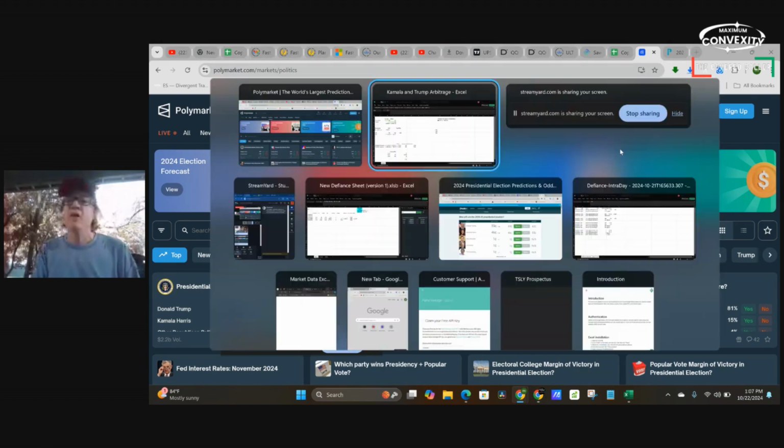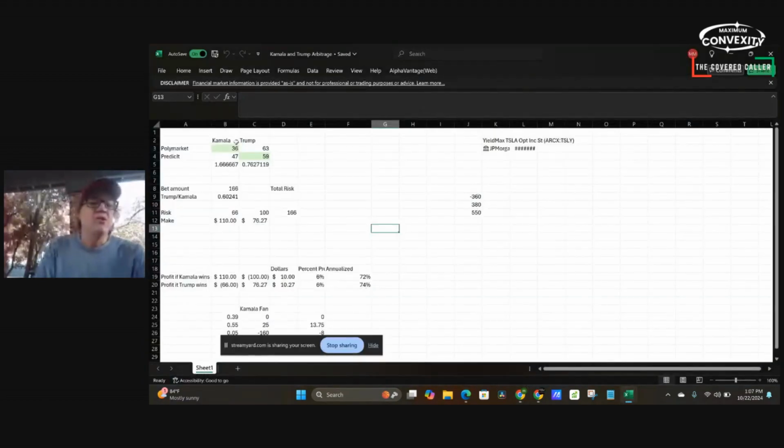So let's look at the spreadsheet. Okay, so I put in the current odds this morning. This number down here, 1.66, that's how much you get on your money back if she wins. So if you bet $1,000, you get 1,666. Notice the triple sixes in there. So what does that tell you right there? I didn't even notice that, but that should tell you something. But if you bet 100 on him, you get 76% of your money back, kind of like 1776, right? That should tell you something too. No, I'm just joking, guys. But the math is what the math is.